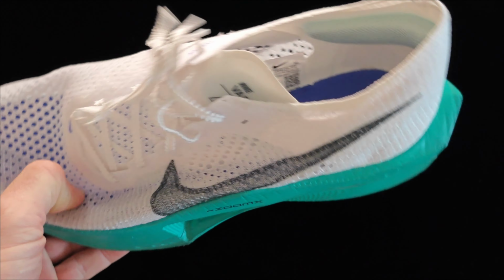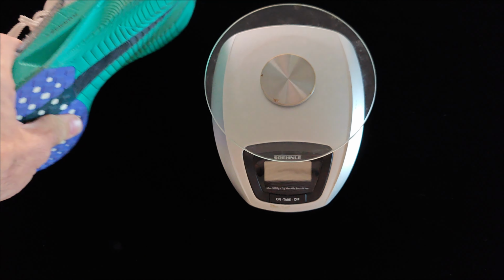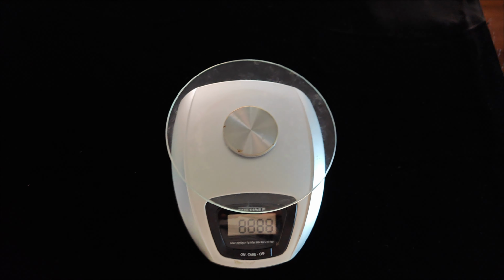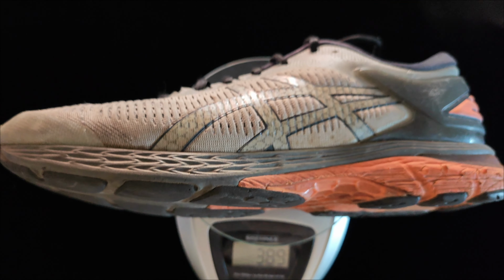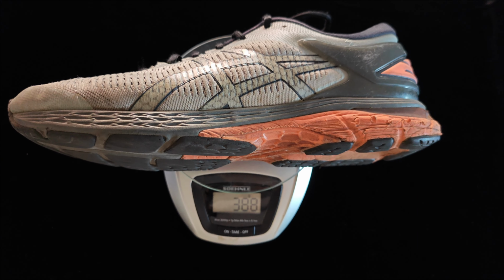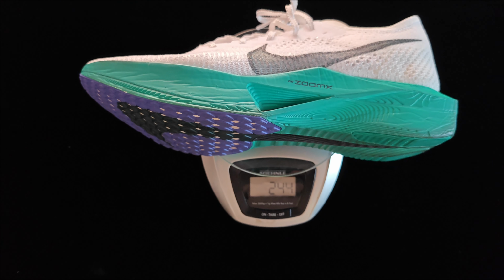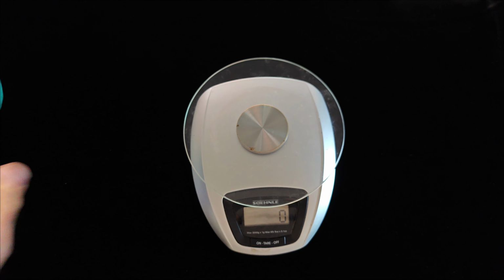Anyway, I wanted to show you the weight as well on this thing. So that's also something that surprised me. So just kitchen scales here, compared to my Asics. It's bloody serious, right? These used to be pretty lightweight. So there we are, 388 grams versus 240 grams. Nuts.